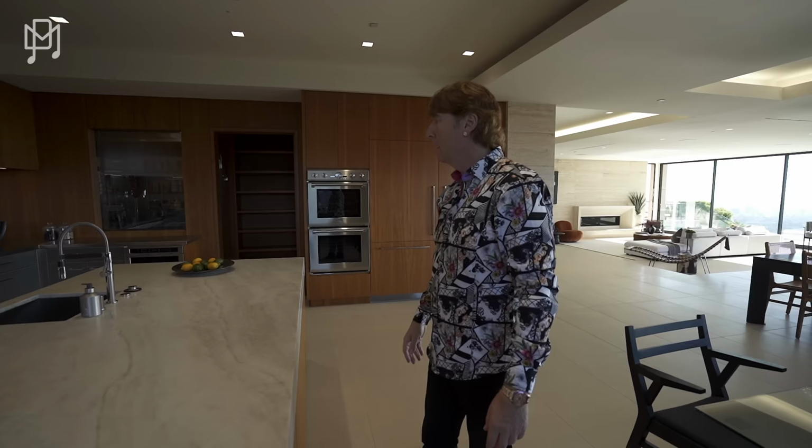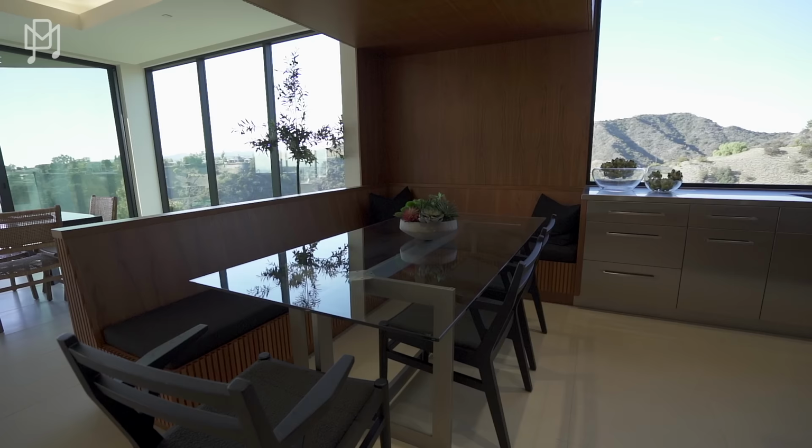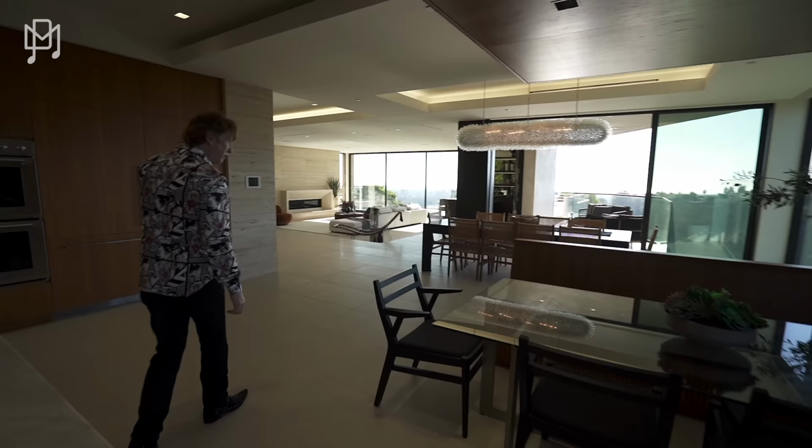Okay, so let's carry on. This is gorgeous. And again, you've got all these beautiful cabinets above as well. It just blends in. I like this, how they've got the little roof above the breakfast nook. It's very cool. All right, let's go see some more of this amazing house.